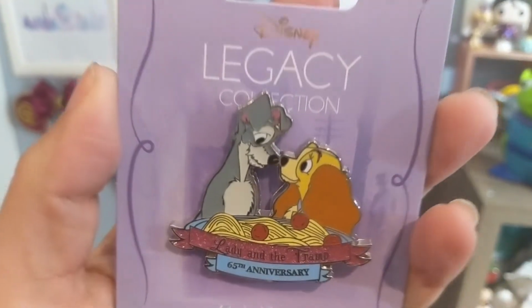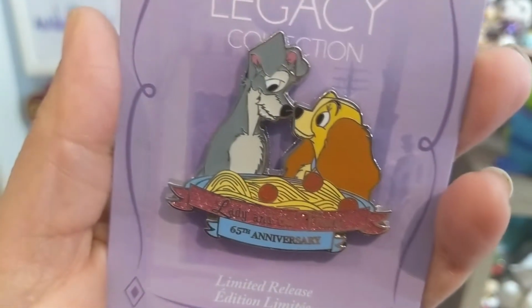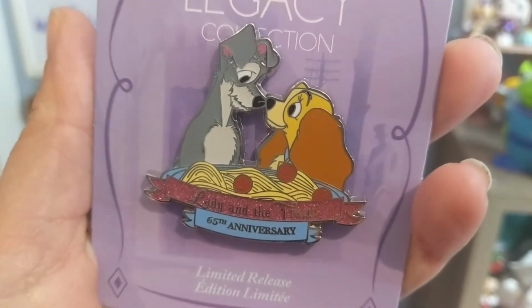And the only other non-pin box I'm going to show you real quick is this gorgeous Lady and the Tramp pin that I just picked up from the Disney store. I saw it in my store and I was like, I need this in my life. It's got Lady and Tramp in the famous spaghetti scene. It says Lady and the Tramp on the bottom, 65th anniversary. I mean, this is just a gorgeous pin, and if you are a Lady and the Tramp collector, I suggest that you do look at Shop Disney online or at your local Disney store and see if they have this puppy, because it's a pretty nice size.